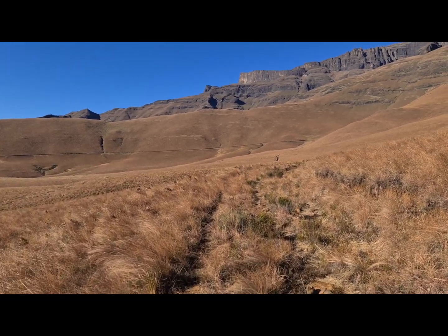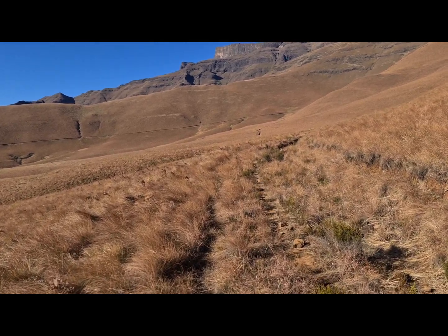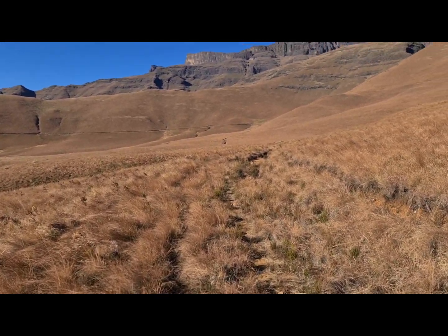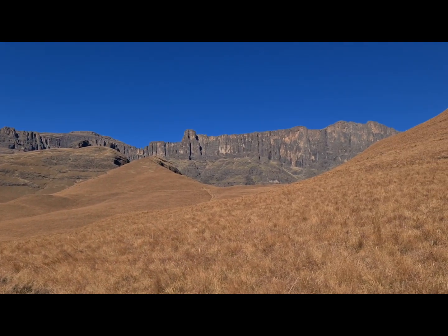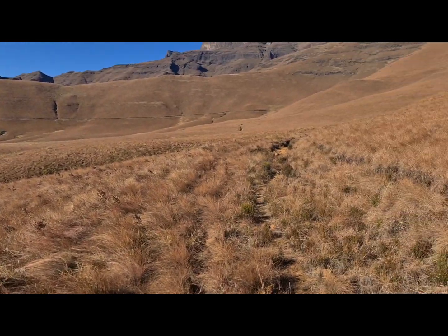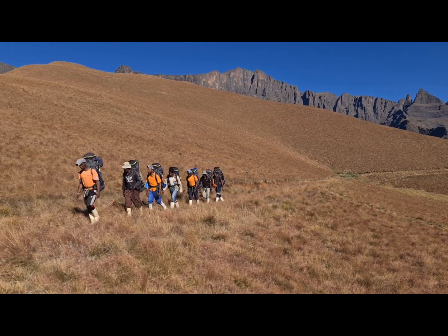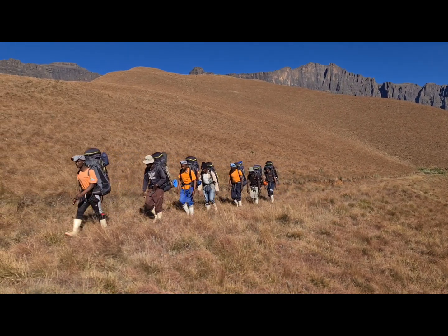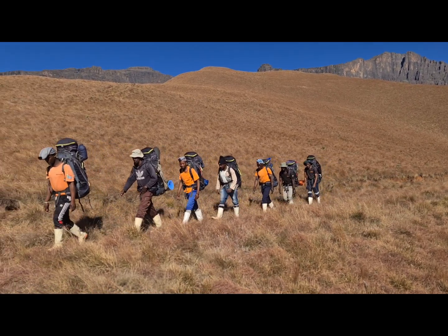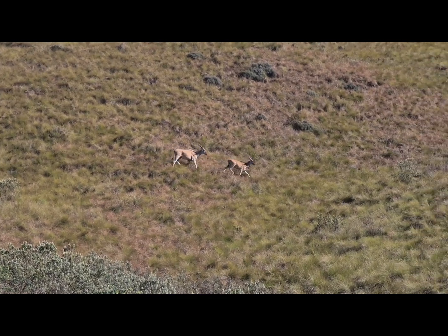I really enjoy walking along this contour path because obviously it's a bit easier than walking in the wilds. But then you can look up here and there's views, and you can look down there and there's views, and everything is nice. Here come my strong Zulus, working hard, make it easy for us to hike because they're carrying everything. Lovely guys. You gotta love walking around here.